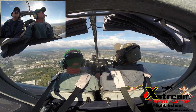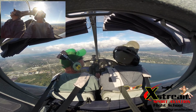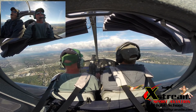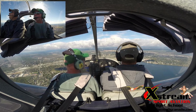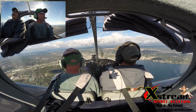Twin engine. Woohoo! Pretty cool. Yeah, the sky's busier than people think. I have a feeling everybody and their grandmother who has a pilot license will be out today, because it's such a nice day.